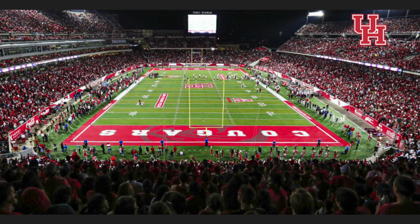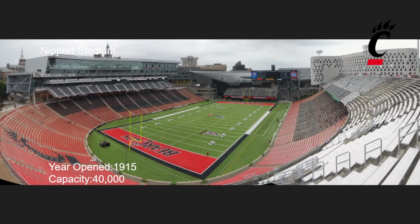And let's hop right into the next stadium though, and it is Nippert Stadium, home of University of Cincinnati. Opened originally in 1915, capacity of 40,000. My other issue with this stadium, other than the bleacher seating, is that the Jumbotron's not very big. But other than that, really nice renovations have gone on to this one.